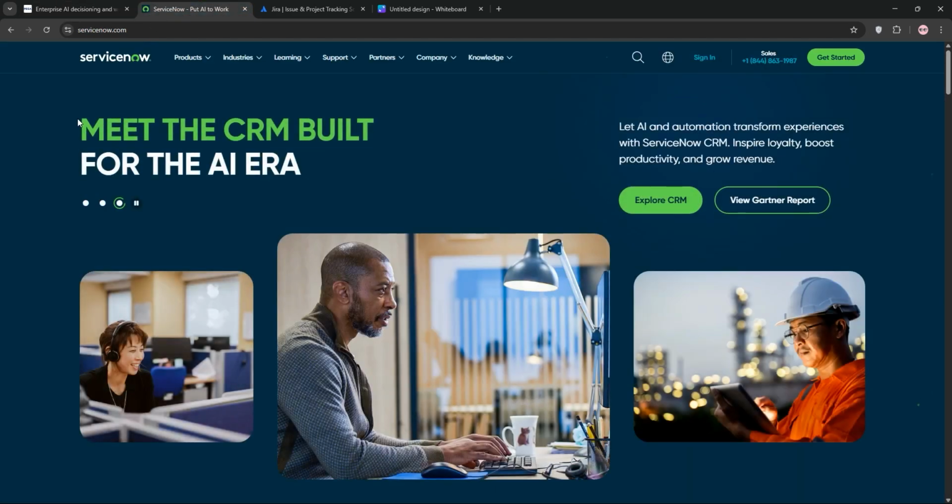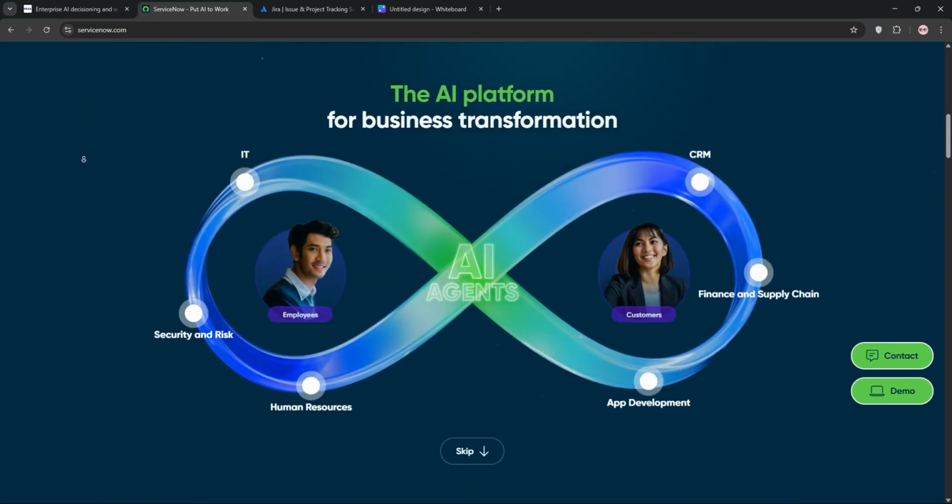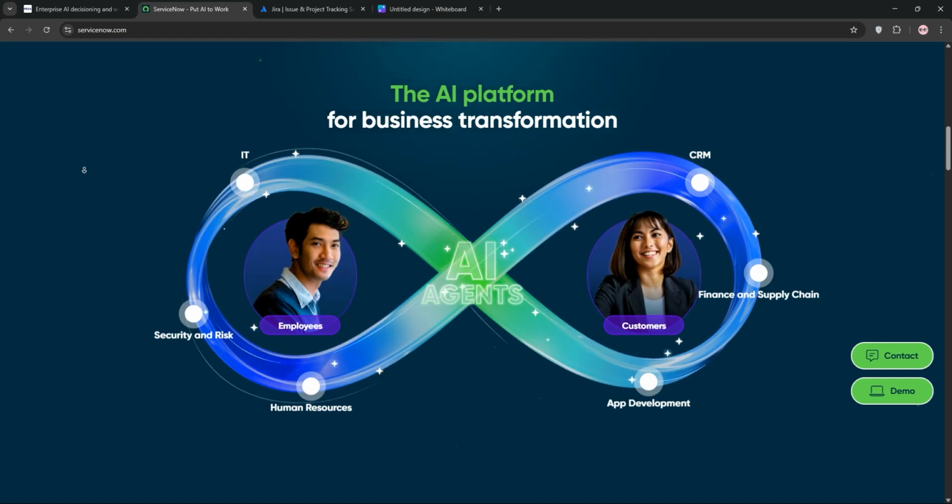Next, we have ServiceNow. Originally an IT service management tool, it's now a full enterprise platform. It's cloud-based, user-friendly, and excels at automating workflows across departments like IT, HR, and customer service. Think fast deployment and broad integration.